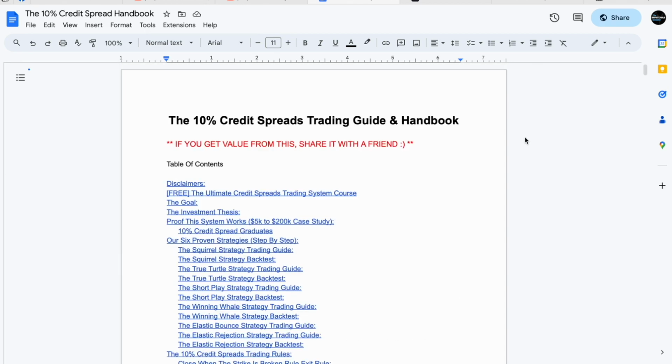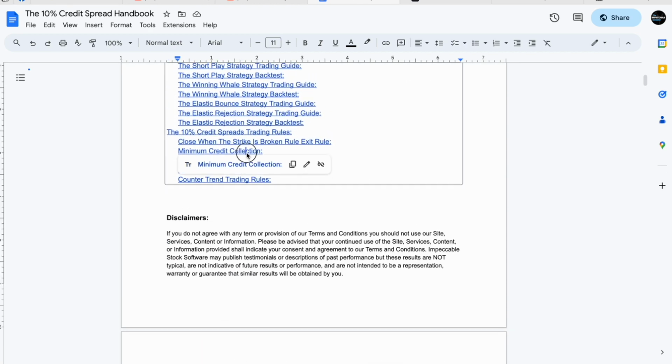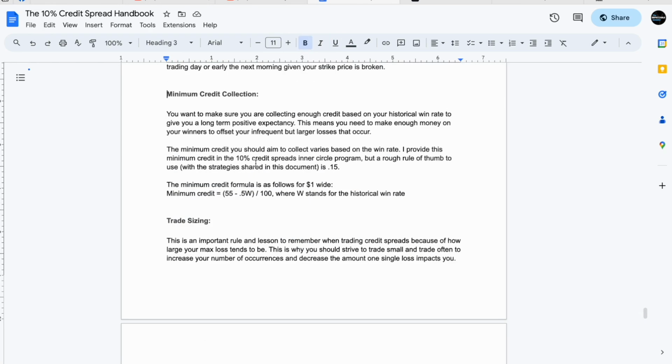Welcome to lesson number 10 of the Ultimate Credit Spreads Trading System course. I'm going over how to calculate minimum credit and discussing why it is so important. So again, guys, this is coming from the Credit Spreads Trading Guide and Handbook. Anyways, let's jump into the minimum credit collection section of this document, and I'll explain what is going on here.